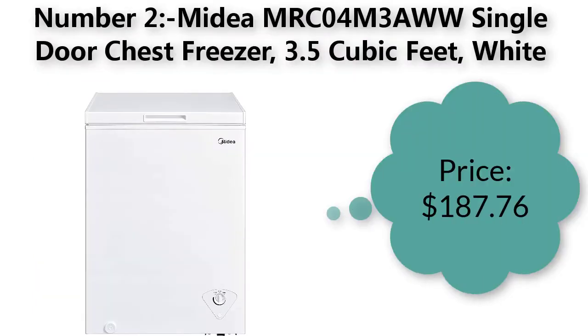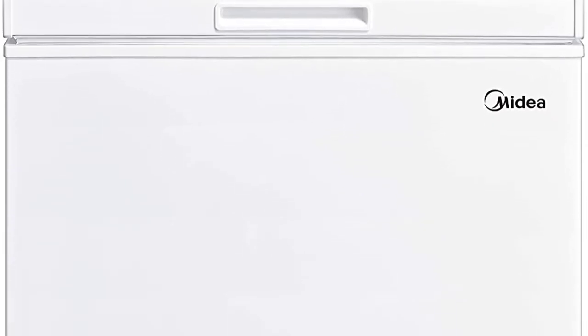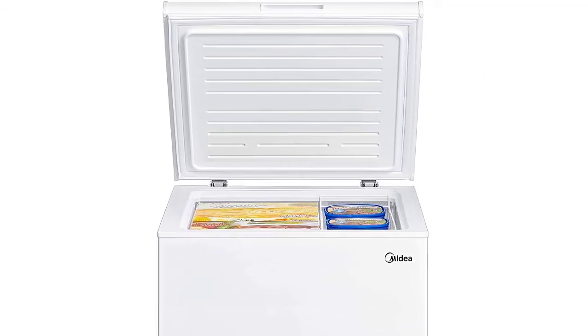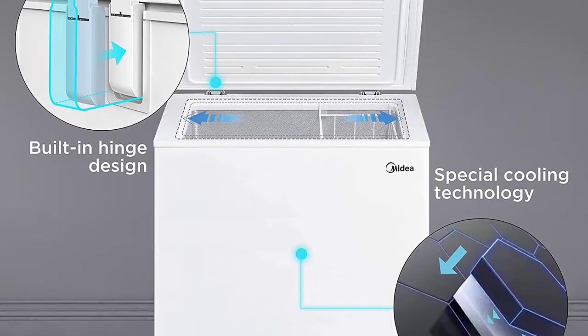Number 2, Midea MRCO4M3AWW Single Door Chest Freezer, 3.5 cubic feet, white. Price, $175.00. Mechanical control with adjustable thermostat from -12 to -28 degrees, great for storing frozen food, ice cream, ice, etc. Contains one hanging wire storage basket. Hinge-style door remains open from 45 to 75 degree angles, full 1-year/compressor 2-year warranty.